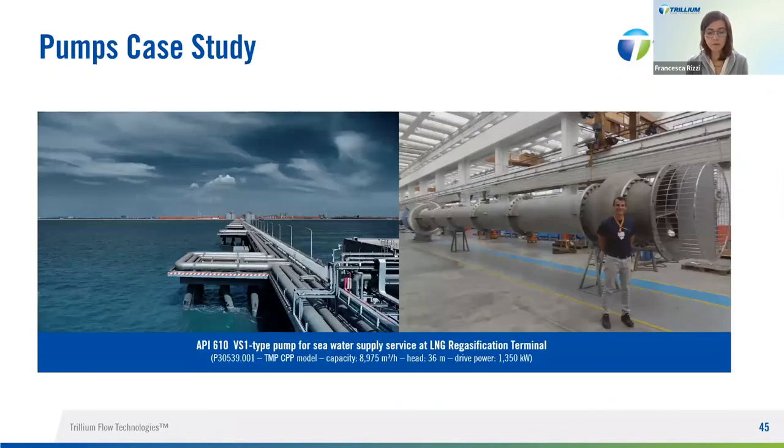we can see an example of an API 610 VS1 pump from our thermomechanical pump portfolio. It operates in a water supply service at an LNG regasification terminal. The capacity here is nearly 9,000 cubic meters per hour, head 36 meters, and drive power is 1,350 kilowatts.